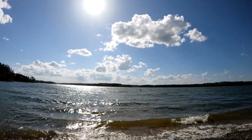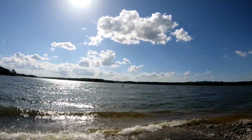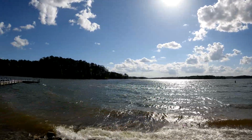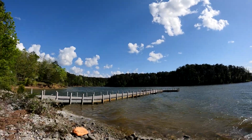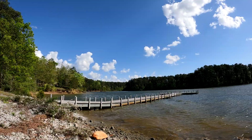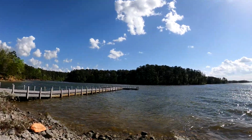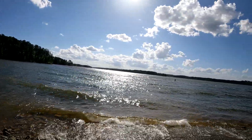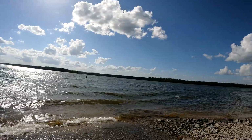I don't like these single ramps. I don't like backing down them. Give me a double ramp and let me back down the middle of it. Water's rough today. That could be why there's nobody using the boat ramp. Or maybe they're all at the Masters. That's going on today.